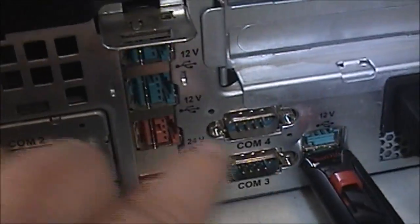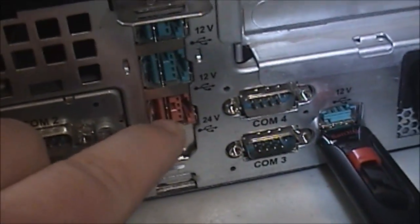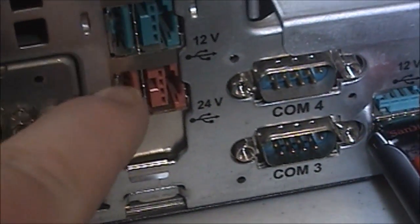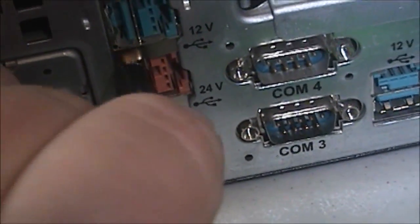Now, turning over to this. This is something very special indeed. I've never actually seen one of these in a computer. On this side here, you have regular USB ports. As you can see, I'm actually using one with my flash drive right now. It just plugs into here, and I can go ahead and plug that into one of these ports as well, and it works just fine.